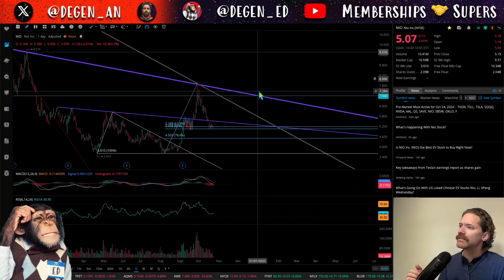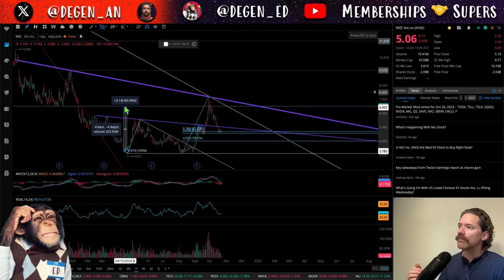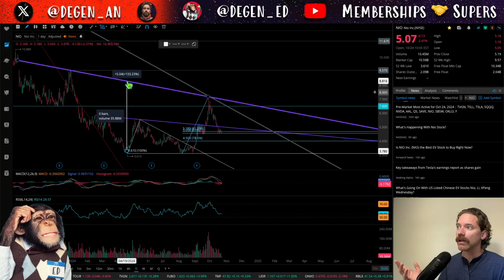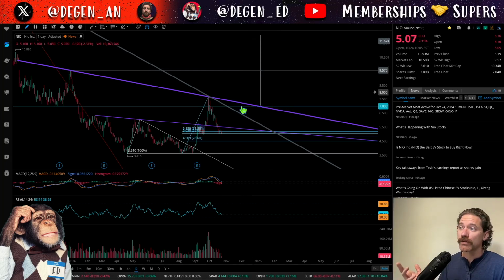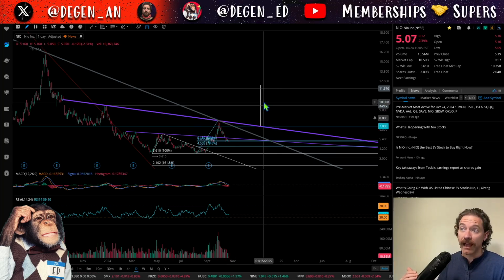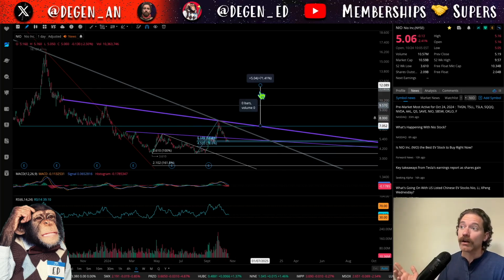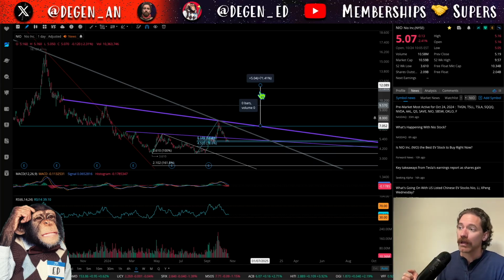And I believe I did this in last week's video, but if not, I'm just going to do a measurement from the base of this inverse head up to the neckline. And we could then see where we might be getting a move to. I'm just going to move it to this green horizontal line, which is at $7 a share. Maybe that is where we break out from that neckline, forming that inverse head and shoulders, and that move would be bringing us up to right around $12 a share. So do look for that, and I suspect that will be happening sometime in 2025, hopefully the first half of the year, but it might take a little bit longer.